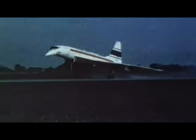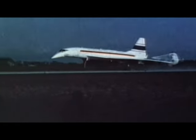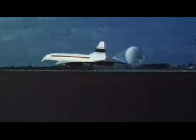It proved a perfect first flight. The world's most advanced, most exciting aircraft had flown at last. It made a perfect landing. From this moment on, André Turcat's name rang around the world.